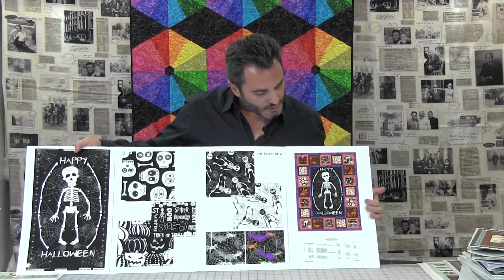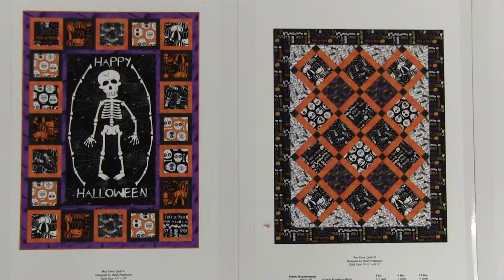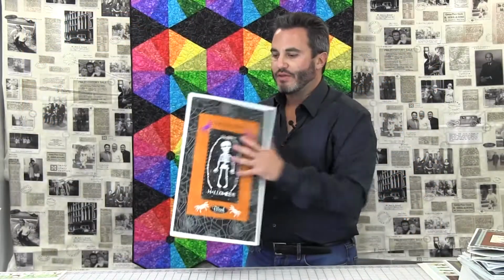Let's see the projects. Boo Crew quilt number 1, designed by Heidi Pridemore, 43 by 59, with the skeleton right in the middle with the glow in the dark, which will be really neat when it's glowing. Probably be very scary too. Boo Crew quilt number 2, designed by Heidi. This is 55 1/4 by 69 1/2, and this is a piece quilt. So there you have it. This is the Boo Crew with glow in the dark.